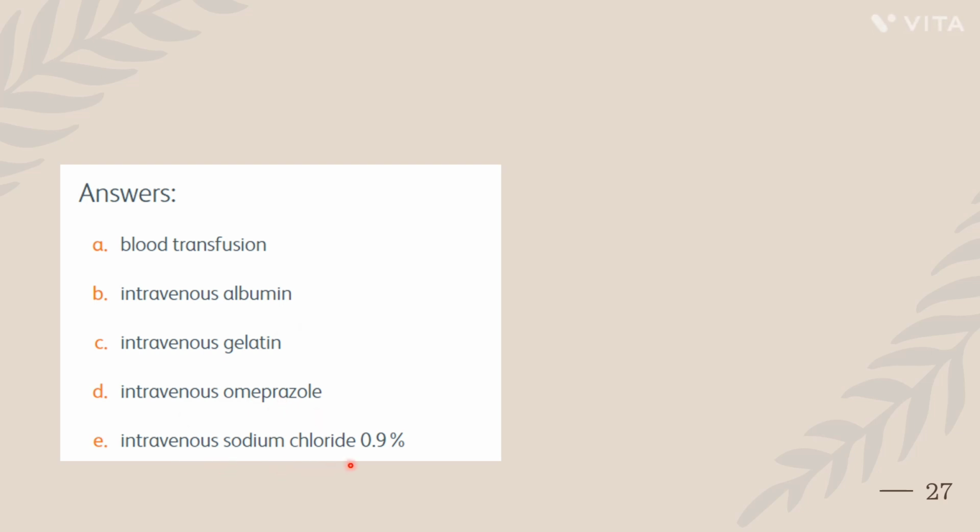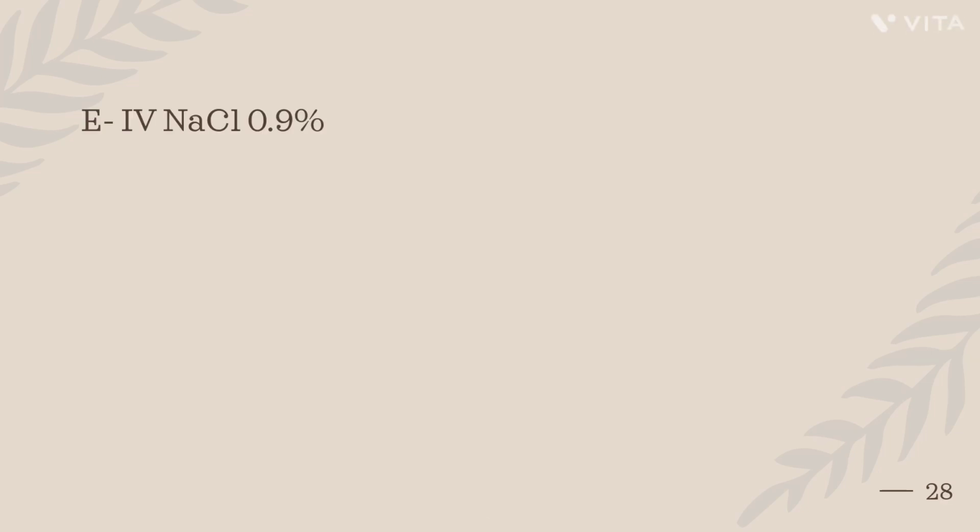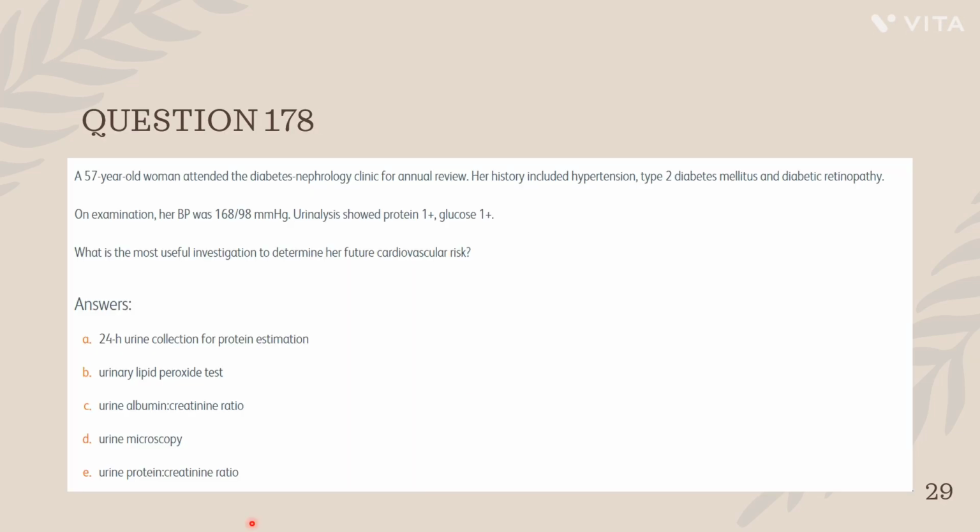So first you have to resuscitate, fluid resuscitation for the patient because the patient has lost some blood and is hypotensive. So before your cross-matched blood comes, you have to give intravenous sodium chloride 0.9%, normal saline. Okay.